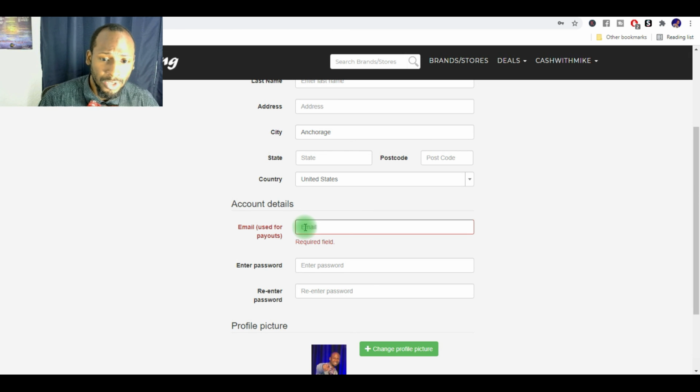Make sure you do this, because once you do that, when people hit your link and they purchase something, the money that is going to go to you is going to be deposited into your PayPal account. So you just want to make sure you have the email that is linked to your PayPal account. All right. Okay, so hope you love this free method of making PayPal money.